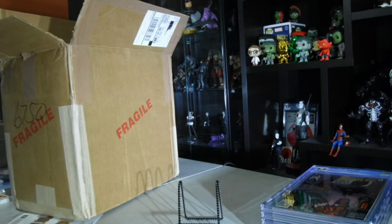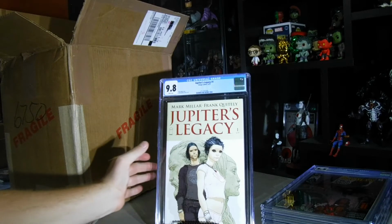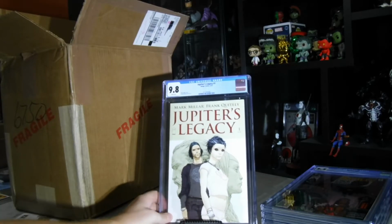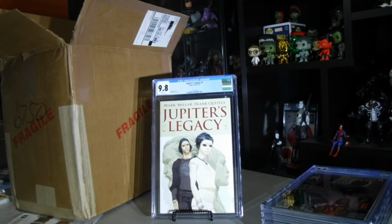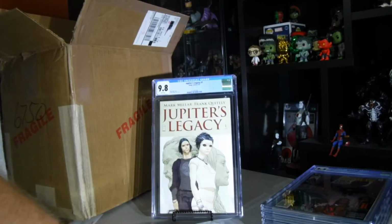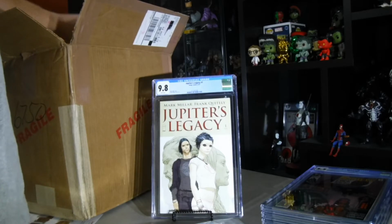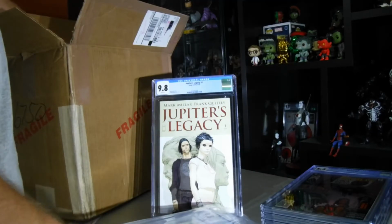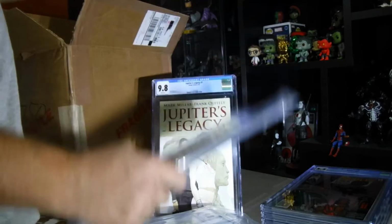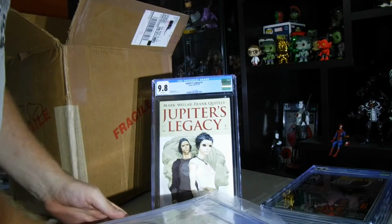So I don't know. You guys saw the Jupiter's Legacy #1 in the rejects. Well, there's Jupiter's Legacy #1, 9.8 cover A. I got 1, 2, 3, 4, 5, 6 copies of this altogether.